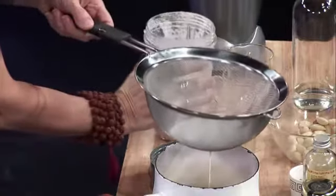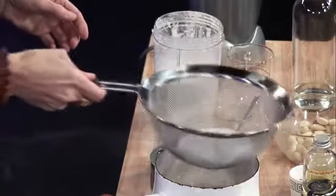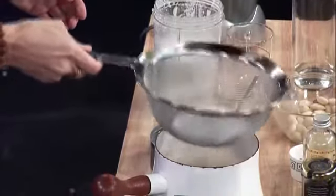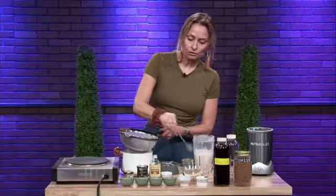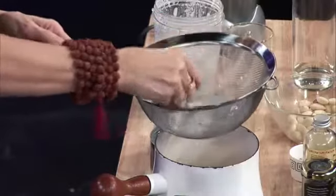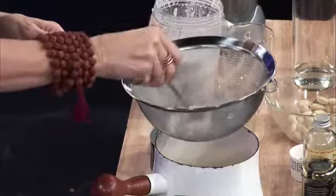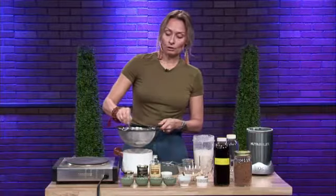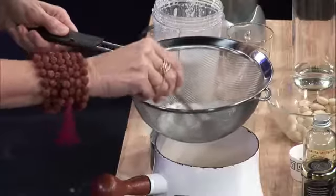And very simple. And then you kind of give it a little swirl, just so you can see it firsthand. And then you take a spoon and kind of press it down to get every last little bit of juice. Now, you want to save these leftover almonds because this is good, this is nourishing, this is not something that you want to throw away.